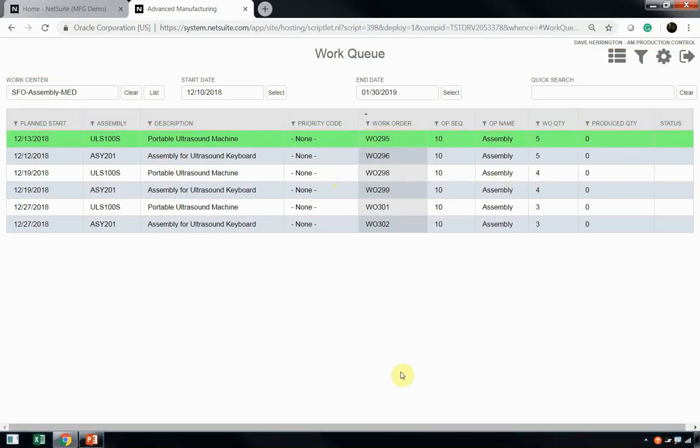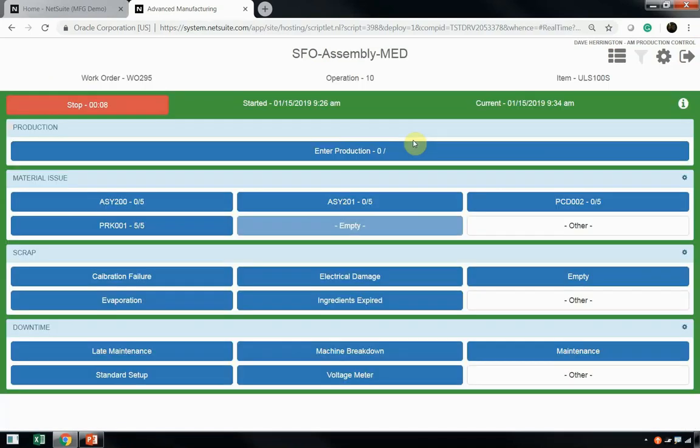Let's take a look at work order 295 and what Dave's got going on. Once we click on that work order from the work queue, we can now see that Dave has started this work order and he's been running since 9:26 a.m. and the current time is 9:34 a.m. There are 8 minutes that have progressed since Dave started this work order.